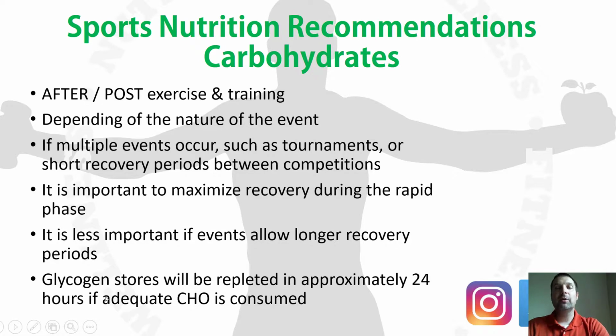So if we're consuming adequate carbohydrates and we have a longer turnaround between the next training session or event, it's not necessarily important to maximize that first early phase of recovery. However, I will recommend that if you're in season, if you're in a hard training phase, that you do that. But know that if we do have more than 24 hours between, and we consume adequate carbohydrates, the body will replete glycogen on its own with adequate carbohydrate consumption.